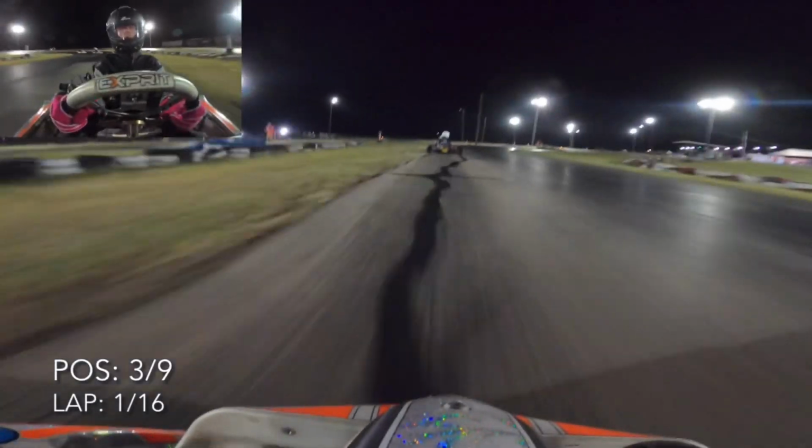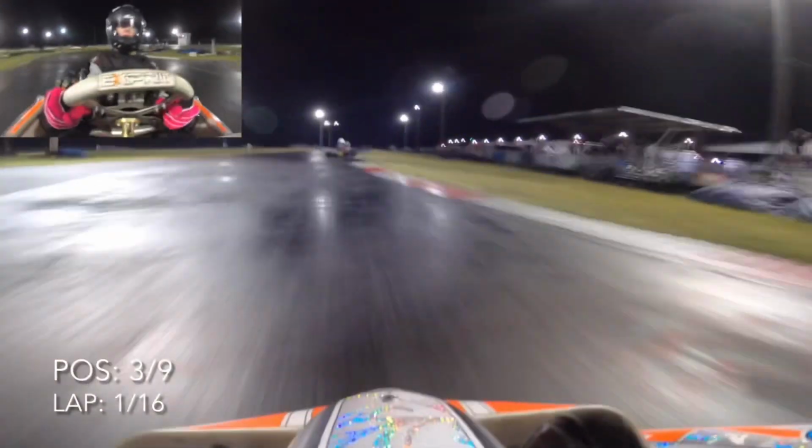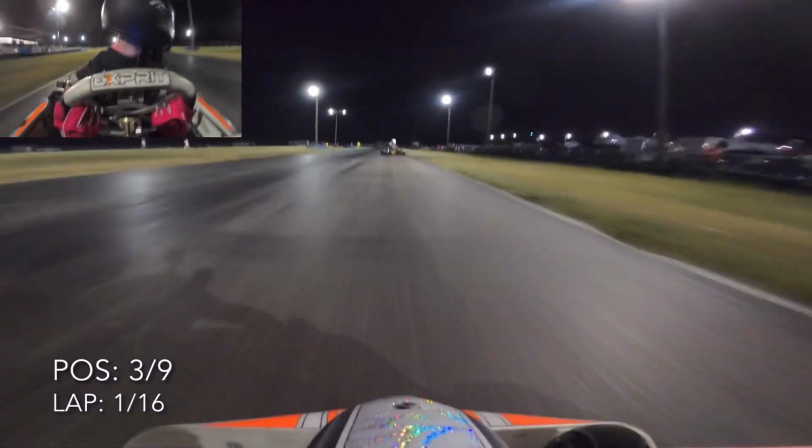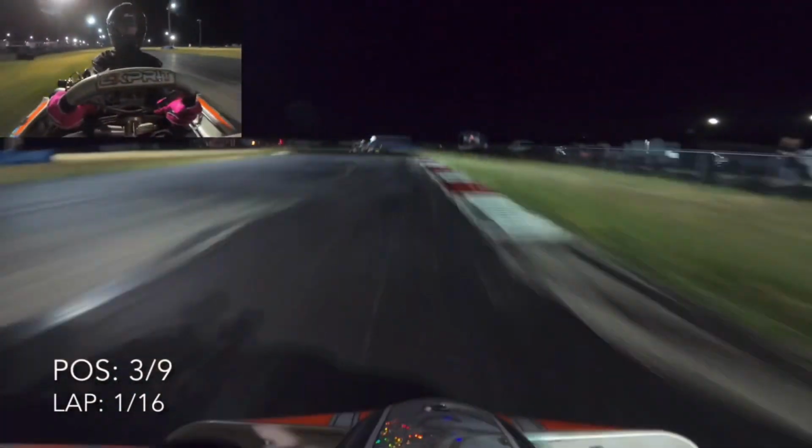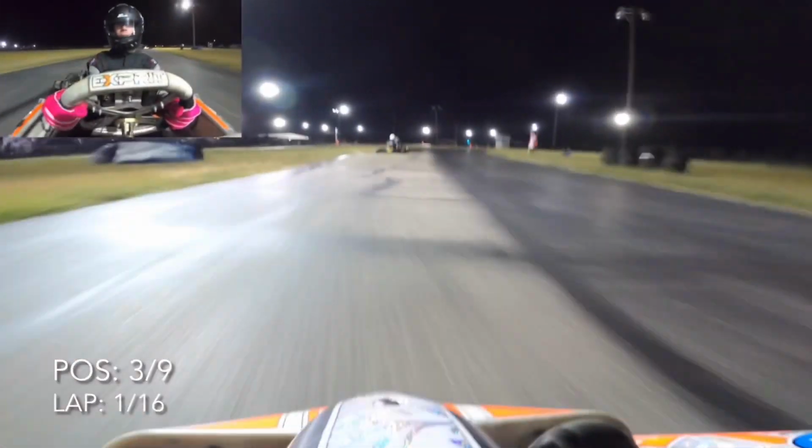So at this point of the race, I am looking over my cart, making sure nothing is broken, and I'm pretty sure nothing is broken. I decided to keep going with the race here. But I really thought this was going to be a red flag situation, so I was looking around for any red flags. They decided just to keep it yellow and continue with the race.